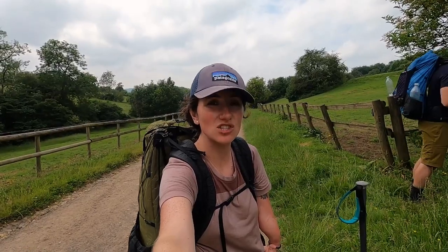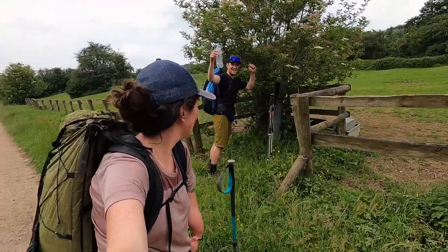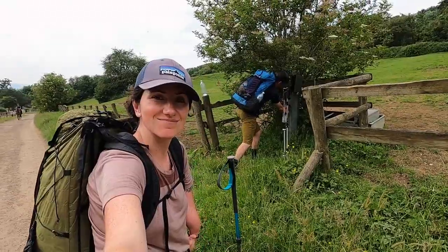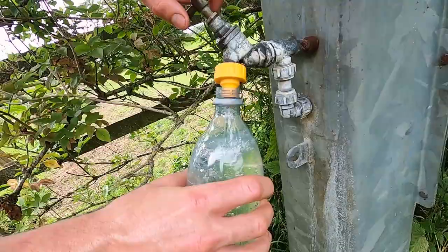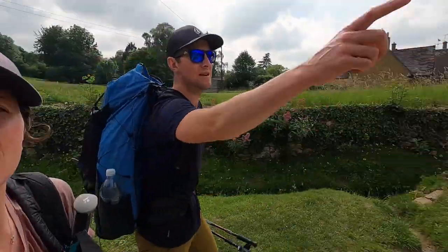Trail provides. Well, we've just run out of water and we found a tap. So we've added it to the hiker app and we're filling up and drinking a lot because it's a hot day today. It's about 18-20 degrees and it's muggy. It's our second national trail and we're realizing how well marked they are. I don't know if they'll all be like this, but it's awesome. And it's so pretty. Check out this cool lantern.